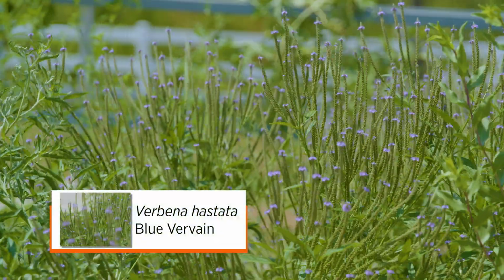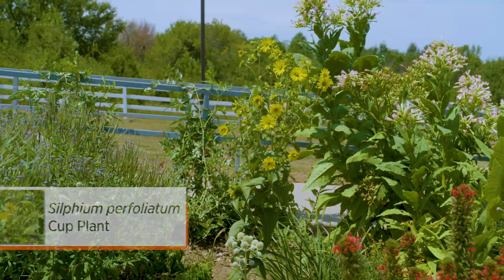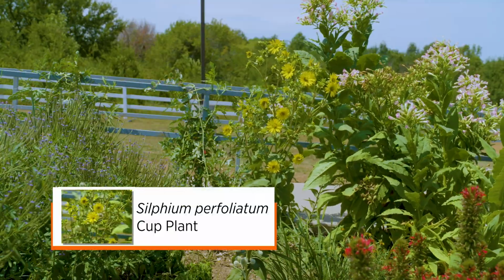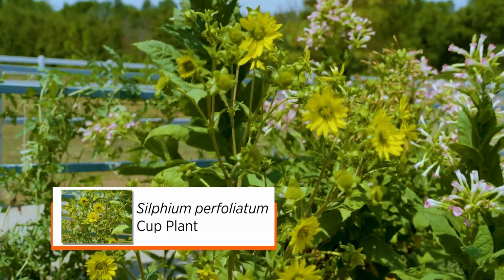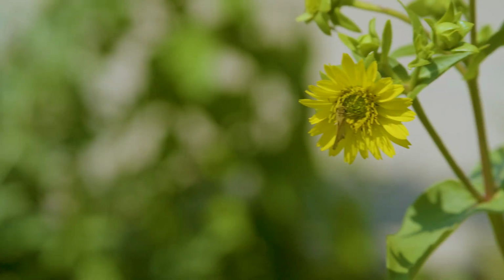The blue vervain is from Tulsa County. The cup plant is from Moreland, Oklahoma. And this is one of my favorite plants. It's another staple that we grow at the farm every single year. The scientific name would be Silphium perfoliatum.